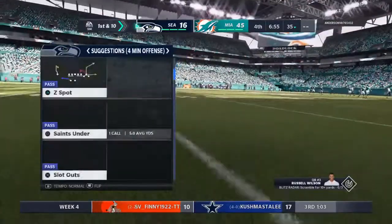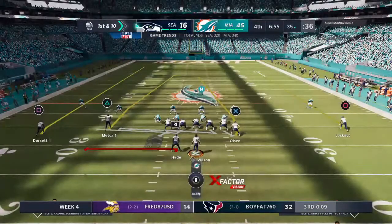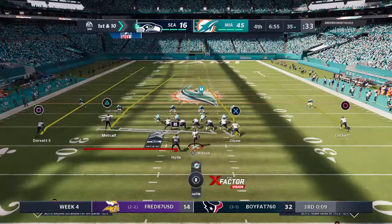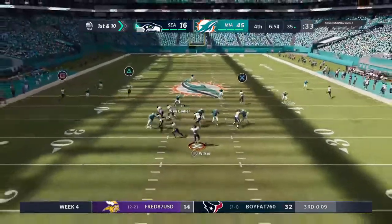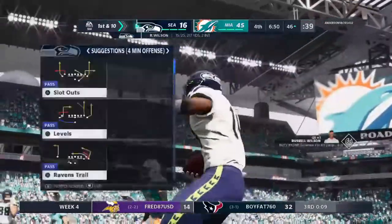Tyler Lockett on the return. The Seahawks take over 1st and 10. Coming to the line here to begin their next drive, the Seahawks offense. And last time, they had it 4th and goal, rolled the dice, didn't get it. Now they've got to put that behind them, try to put together another drive.